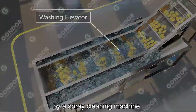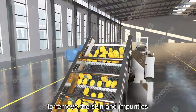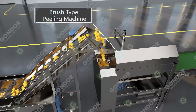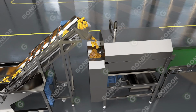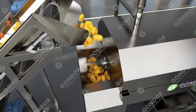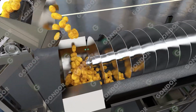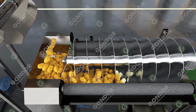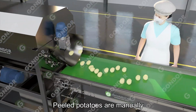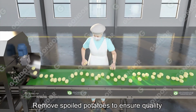Potatoes are cleaned and lifted by a spray cleaning machine. Enter the hair roller peeling machine to remove the skin and impurities. Peeled potatoes are manually screened on a conveyor belt. Remove spoiled potatoes to ensure quality.